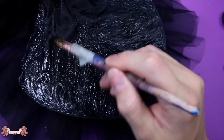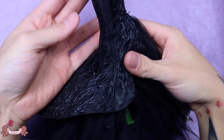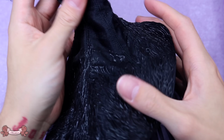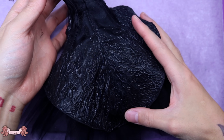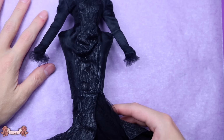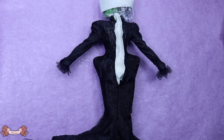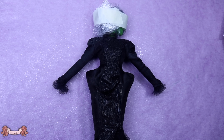Now I'm just painting over it with black fabric paint. You know, you want to keep the flexibility of the costume as much as you can. After painting it, it looks very subtle. I mean, maybe not very subtle, but as you can see, it's like a texture. And to me, that is the whole goal when I was envisioning and drawing this costume. Now I'm spraying glitter all over her dress because I still want her to really sparkle, even though it's quite subtle.